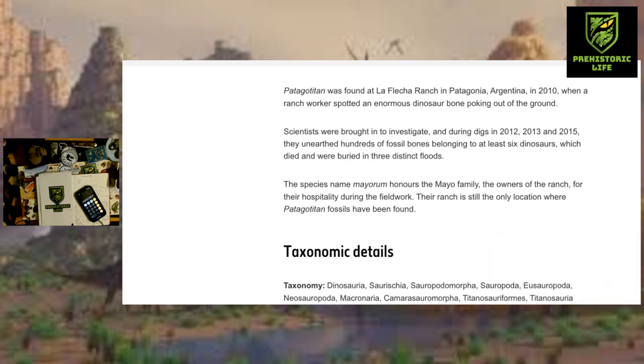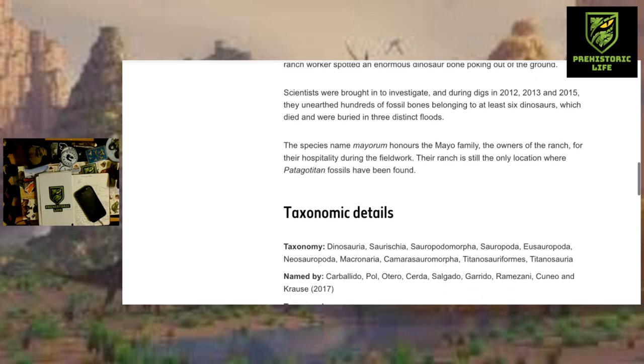Patagotitan was found at La Flecha Ranch in Patagonia, Argentina, in 2010, when a ranch worker spotted an enormous dinosaur bone poking out of the ground. Scientists were brought in to investigate during digs in 2012, 2013, and 2015. They unearthed hundreds of fossil bones belonging to at least 6 dinosaurs, which died and were buried in 3 distinct floods. Wow. The species name mayorum honors the Mayo family, the owners of the ranch, for their hospitality during the fieldwork. The ranch is still the only location where Patagotitan fossils have been found.